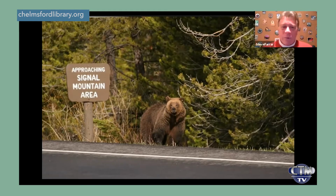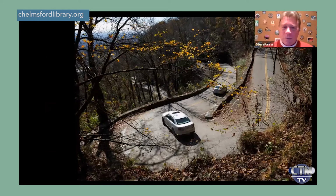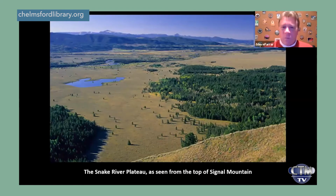This is driving up Signal Mountain, which is a series of switchbacks, goes back and forth and back and forth. But you can drive right up to this overview, looking right down the Snake River plateau. You don't even have to hike to get to here. You can drive right up to it and get a great overview of the whole valley.